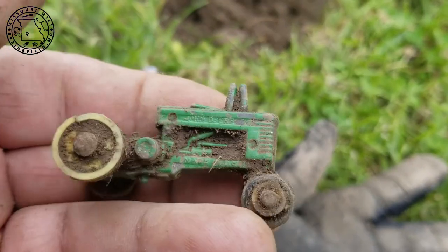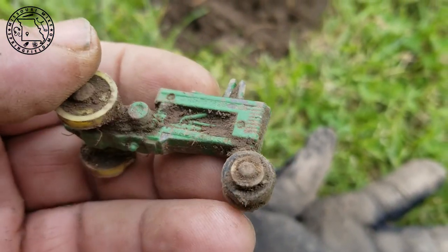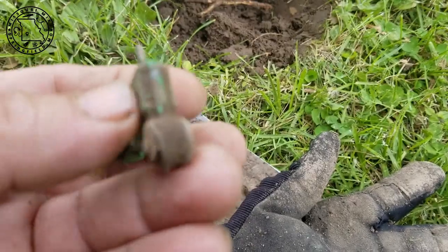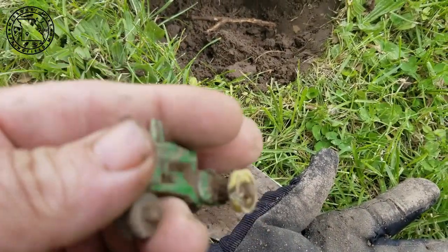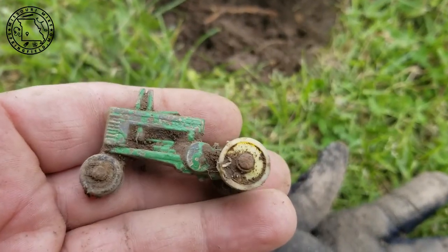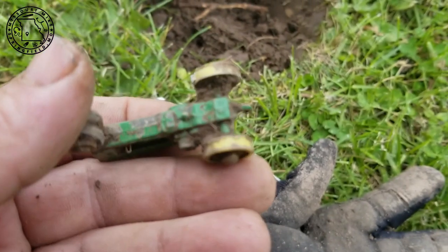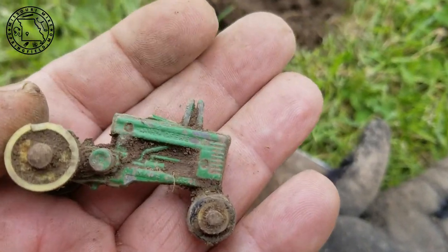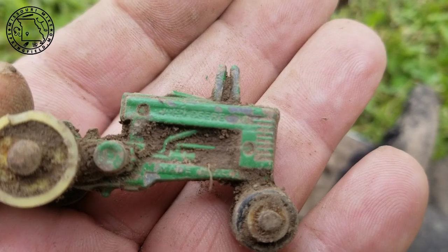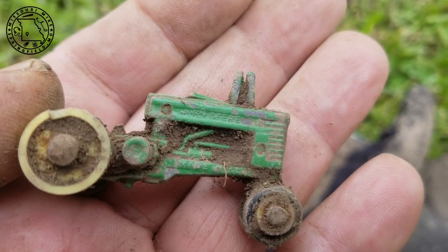All right, what's in good shape too? That's one of my first tractors I've ever found. I'm loving it. That's one of them ones that tip over real easy. Got the two front wheels on it. It says John Deere on the side, so that's in pretty good shape, really, believe it or not. I'm happy to have that. We will take that and go on. See what else we can get, guys.